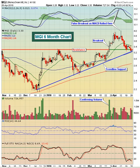Today we are featuring MoneyGram International, ticker symbol MGI. This is about a $273 million market cap services company.